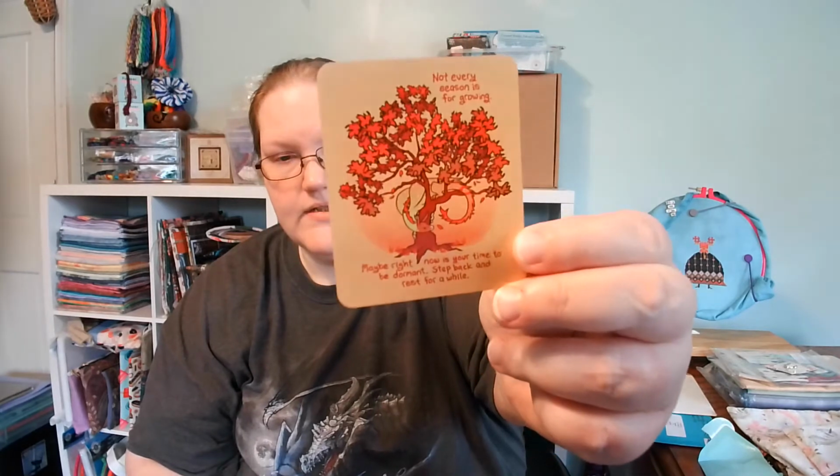So she has started sending 2 5x7s and a magnet. Let's see if I can get this open. And I have a laminator. At some point I need to laminate these and hang up my favorites. So here is this month's magnet.